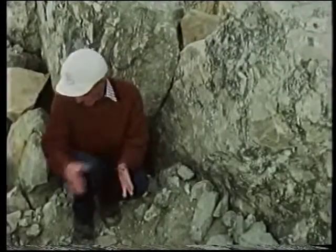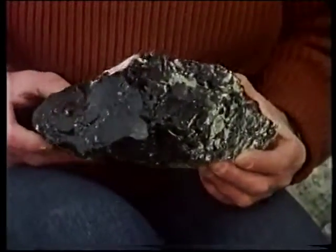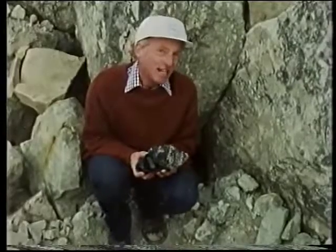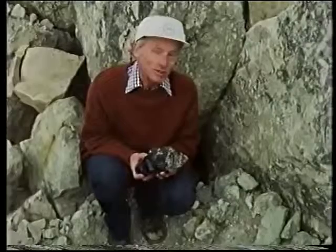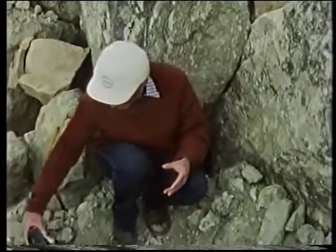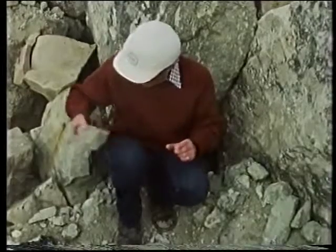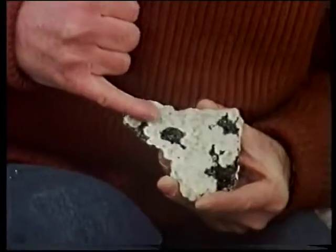And the most spectacular one is this. It looks just like tar, doesn't it? And that's really what it is. It's natural bitumen, a residual hydrocarbon. And it's tempting to think that Pine Point might have been an oil field if nature hadn't worked to make it a lead zinc field instead. And you find this bitumen all over the place in cavities. Here it is in limestone. And there's some here in cavities in the dolomite.